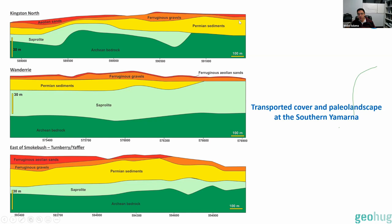On the top of that, we have the red color representing the aeolian sand blade. In some areas, which is very important, there is no Permian cover, just the weathered bedrock overlain by the aeolian sand. We need to understand what sort of material we will sample from each area, as we see in the next couple of slides. Number one, let's show you how the cover looks like and what sort of feature we see.